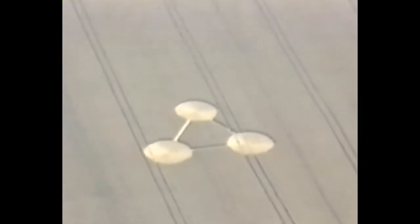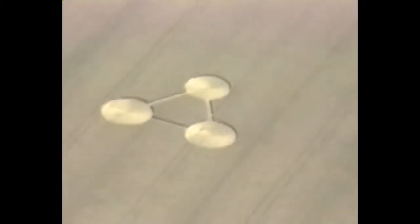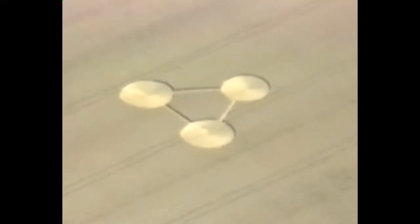Not too far away, at an area called Oliver's Castle, was this lovely little triangle. And in fact, it had been meditated on by several different groups of people. I was in one of those groups of people. And sure enough, it appeared as a formation.